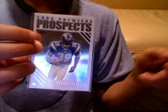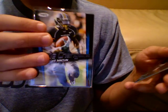JP Lozman, number to 250, insert. Steven Jackson, Topps Chrome Prospects rookie, that's pretty sick. Jeremy Maclin, Sage Hit rookie, sick. And then a Devin Thomas rookie card from Topps Chrome, that's sick also.